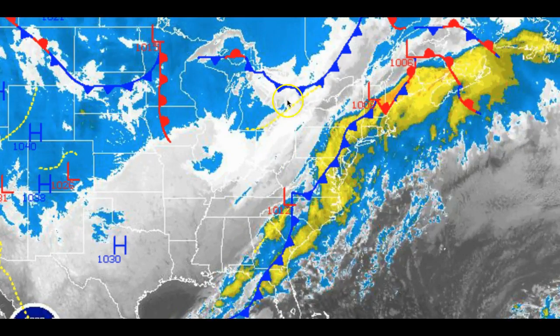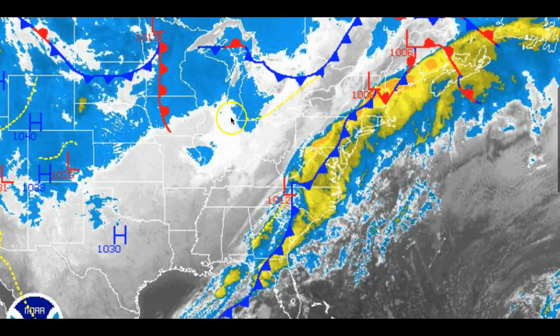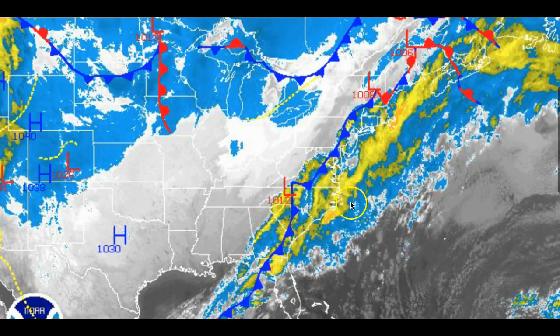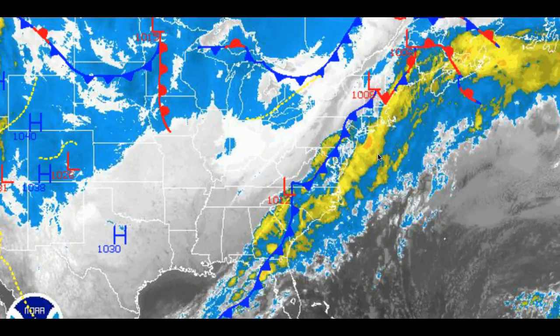On the satellite picture, you can see plenty of lifting developing here. This little disturbance right here is going to be the key to this whole setup as this low pressure system organizes and lifts northeast and that cold air bleeds into the region.